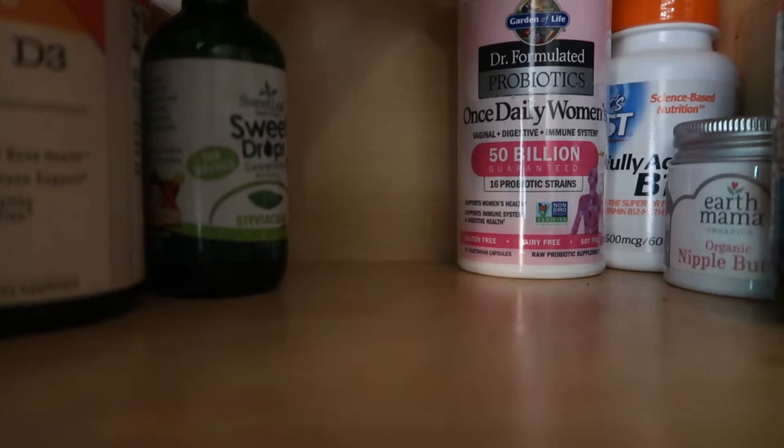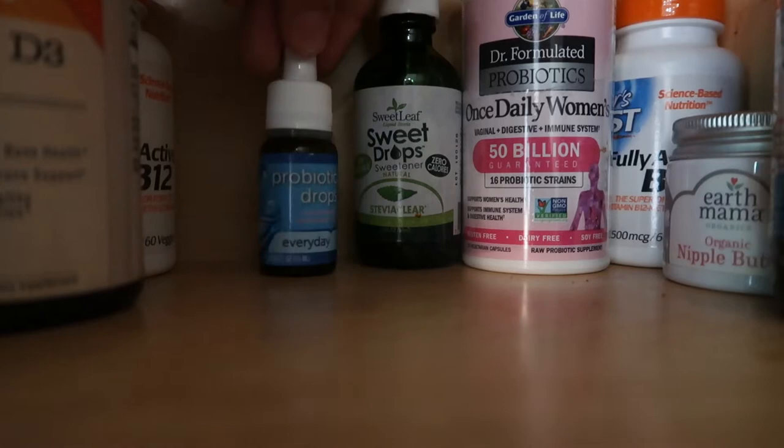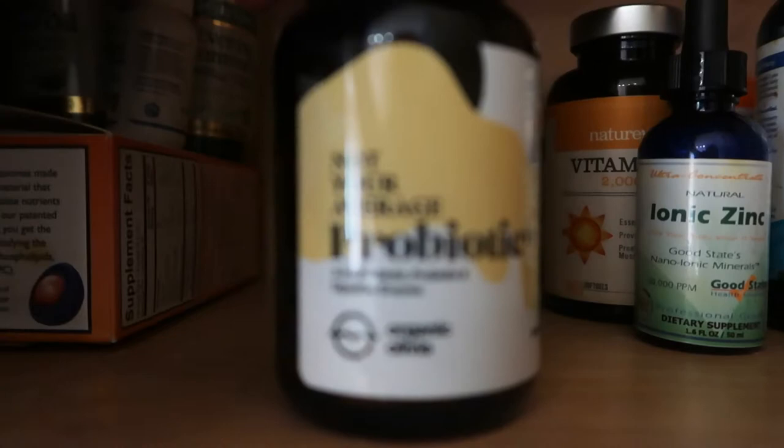I have a women's probiotic here from Garden of Life. I haven't taken that in a while. I have some, oh, well, this isn't really medicine cabinet, but this is some stevia drops. Some baby probiotic drops that I have not used since she was a newborn. Some vitamin D. More vitamin B12. I have ionic zinc right here. This is a zinc that we take when we're sick. Oh, here's another Organic Olivia, her Not Your Average Probiotic formula.